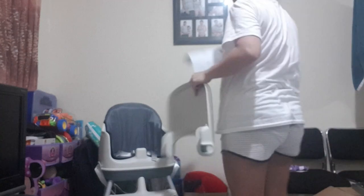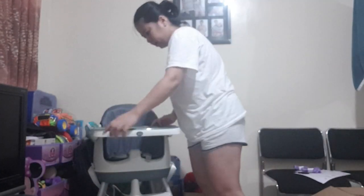And here I had some difficulties attaching the footrest, but finally I was able to do it. And there you go, there's the tray. And that's about it, and the cover of it.